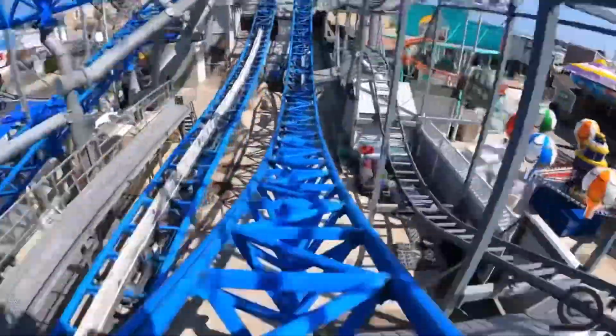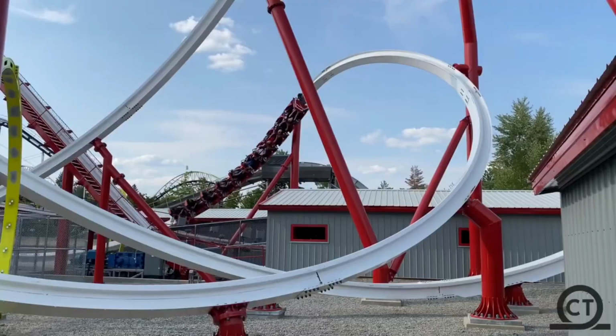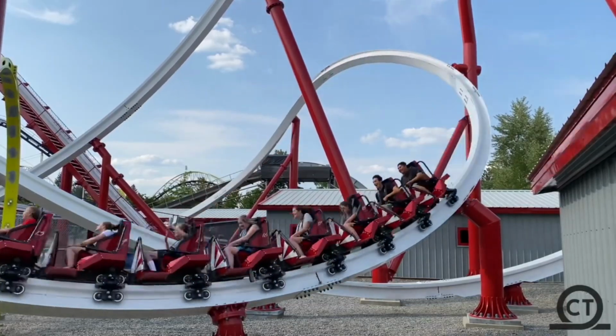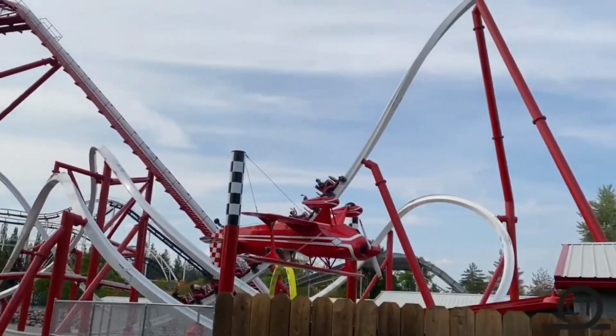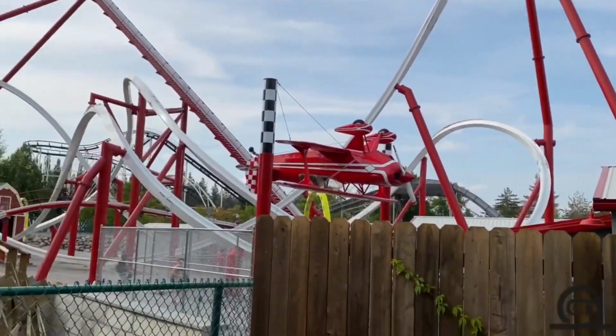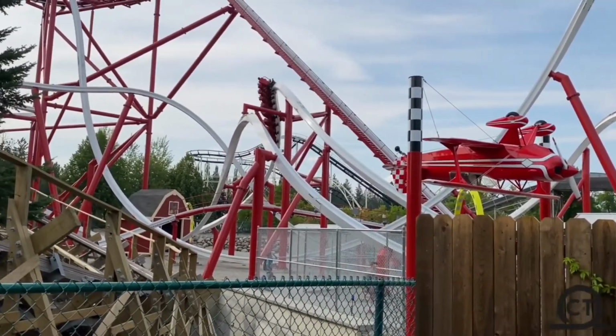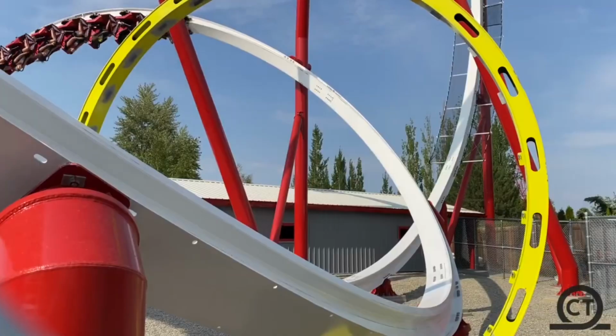Number 9 on our list is Stunt Pilot at Silverwood in Idaho. I feel like white is the last color most parks think of when they're deciding what paint scheme they want on their coaster. And this is understandable because I feel like white would look pretty mediocre on a lot of rides. But on Stunt Pilot, it shines bright on that single rail track with the red support structure contrasting it beautifully. This is another one where when I first saw it on the concept art, I was not a huge fan of the colors, but seeing it in person completely changed my mind.